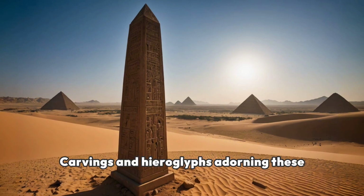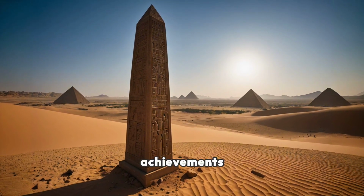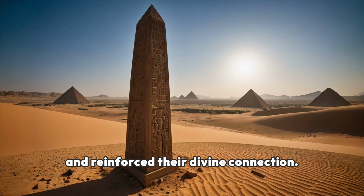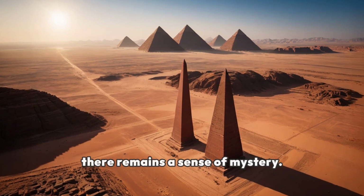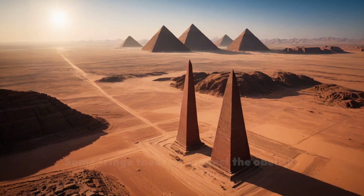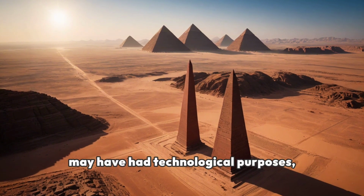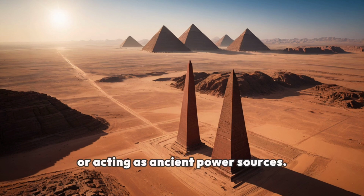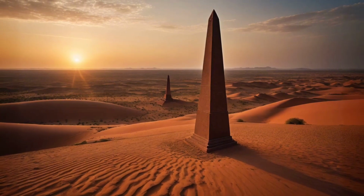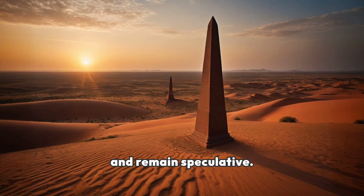Carvings and hieroglyphs adorning these structures often celebrated the pharaoh's achievements and reinforced their divine connection. Despite the various theories, there remains a sense of mystery. Some fringe theories suggest the obelisks may have had technological purposes, perhaps even harmonizing with natural earth energies or acting as ancient power sources. However, these ideas lack robust evidence and remain speculative.